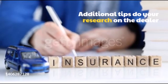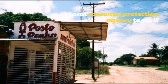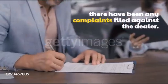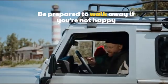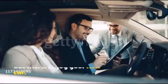Additional tips. Do your research on the dealer. Read online reviews and check with your local consumer protection agency to see if there have been any complaints filed against the dealer. Be prepared to walk away. If you're not happy with the deal, don't be afraid to walk away. There are plenty of other dealerships out there.